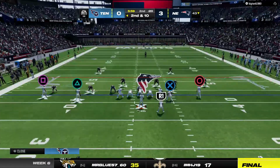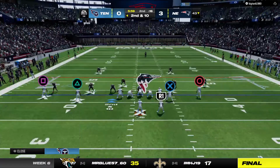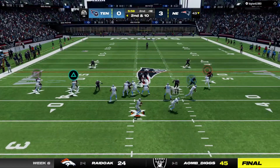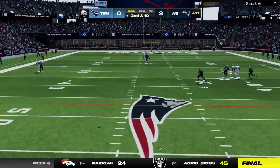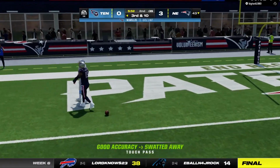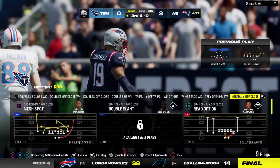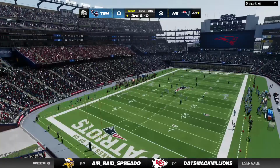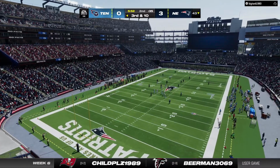Ready, set. 2nd and 10. Warriors 70. Dragon 60. Willis looking to throw it. He's going to let it go here for Hillman. And it's knocked away and incomplete. They decided the opportunity was there and launched a deep ball, but he was unable to get away from the defender, couldn't create space, couldn't uncover the end of the route, and that one winds up incomplete.